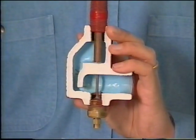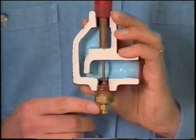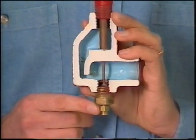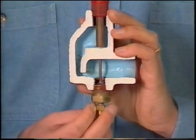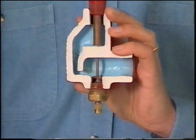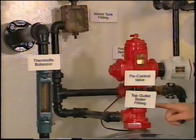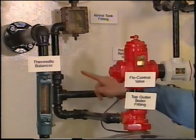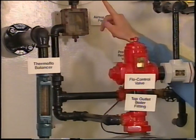Another feature of the Air Troll tank fitting is the vent valve. On initial fill of the system, usually too much air will be trapped in the compression tank. If we open the vent valve, the water level will rise in the tank, forcing the excess air out the vent valve, thus establishing a correct ratio of air to water in the tank. The Air Troll boiler fitting and tank fitting work together to maintain the proper level in the compression tank.